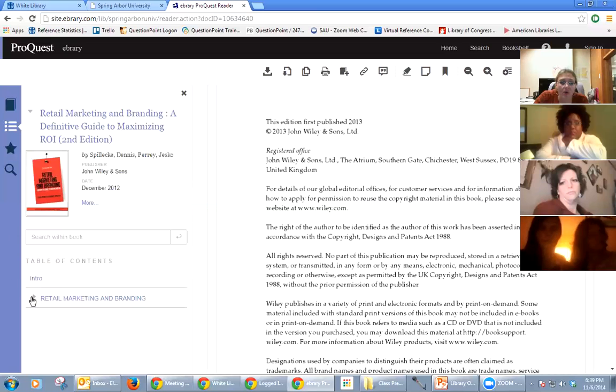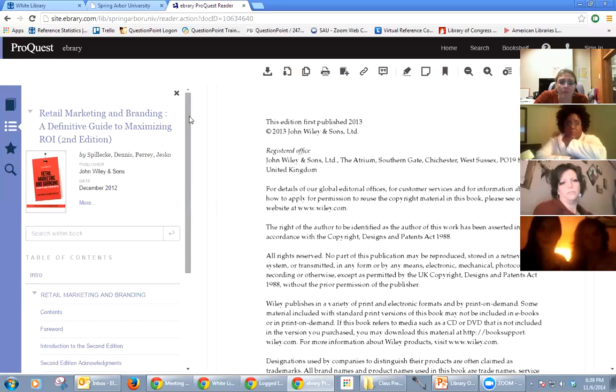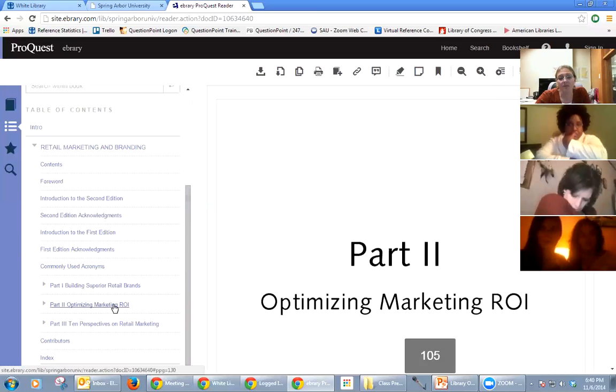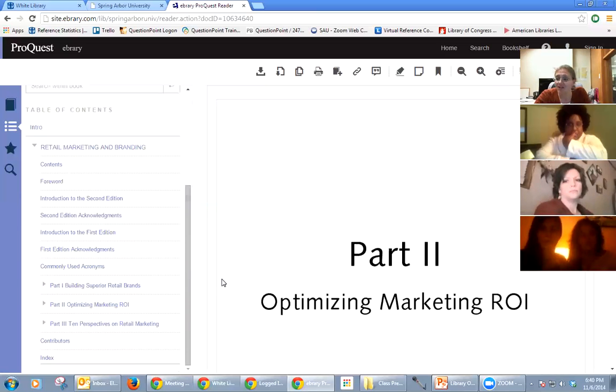Now the other thing though is if you've got a book with a table of contents that, say your book is big, like major sections of a topic, and you just need to see one section of that topic, like you would in a reference book. Maybe what you want to know is just this part 2 over here, optimizing marketing ROI, and you want to skip everything else. You can click directly on that chapter because it's hyperlinked, and it will jump to that over here in the right-hand side, so you can go directly to where you need to be.